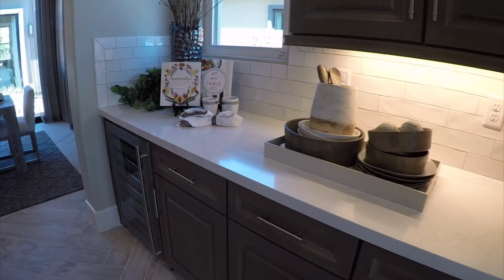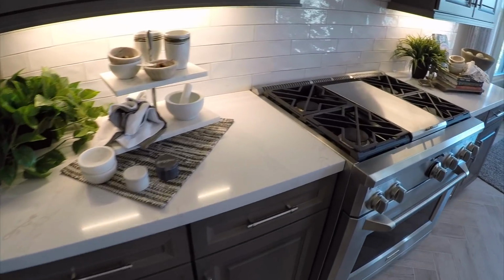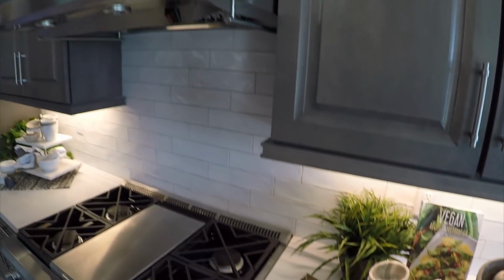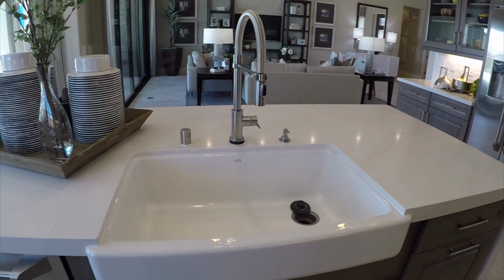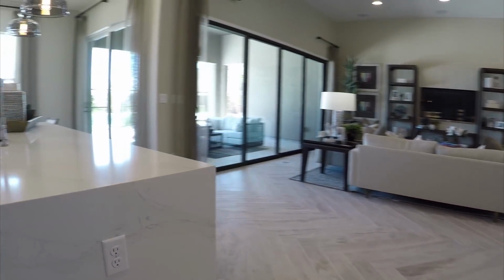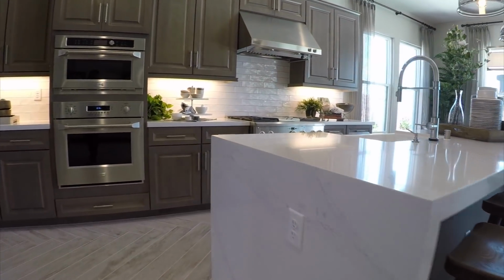I like the fact that you have your butler's pantry right here. Nice. Here's your pantry. Pantry is about 4 feet by 10 feet. Beautiful girl. I thought these type of sinks were outdated already, but I guess they're back in style. You have your beautiful island. This looks like more of a cultured marble type. Waterfall.